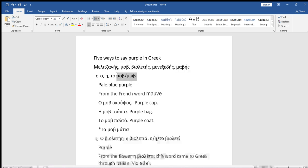I think it's an interesting thing with Greek to examine the origin of words, because you will see that they tell you a lot about the geographical position of the country. So we have to see some words are originally Persian, some others are originally Italian or French. It's interesting, I think, once you learn more about the language to expand your vocabulary. So let's start with mauve.